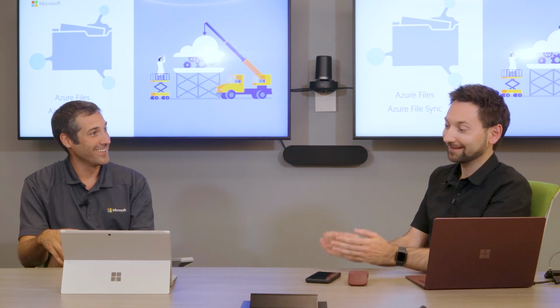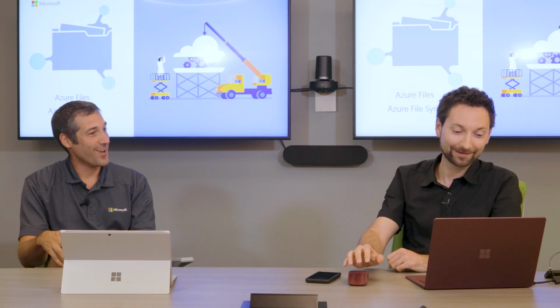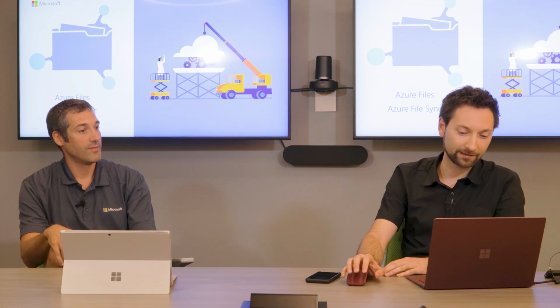Oh yeah, absolutely. Let's go look at how this thing actually works. So what we're going to see here is connecting Azure File Share to an existing Windows file server. To do that, there's really 3 steps. One is creating the Azure File Share in the cloud. Another is installing an agent on the on-premise file server. And then we create a storage sync service, and that actually does the synchronization between that Azure File Share and your on-prem Windows file server. Exactly. So let's dive right in and take a look.